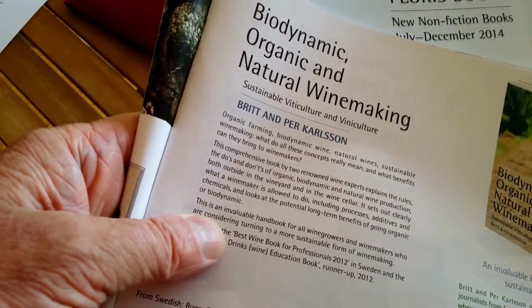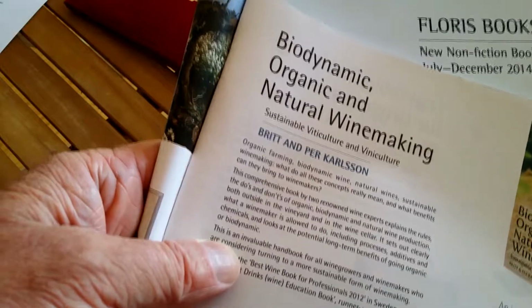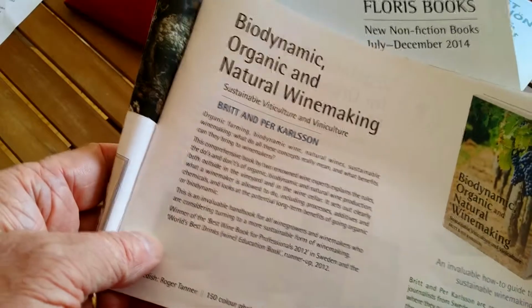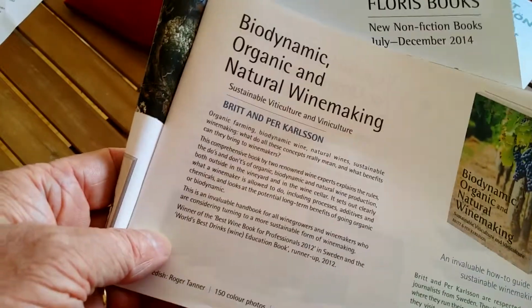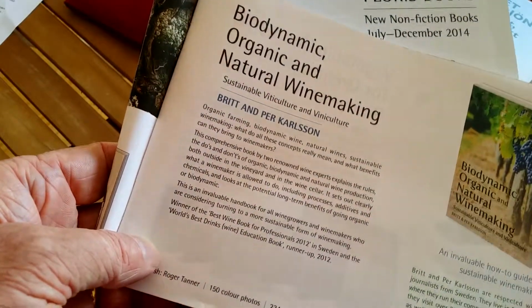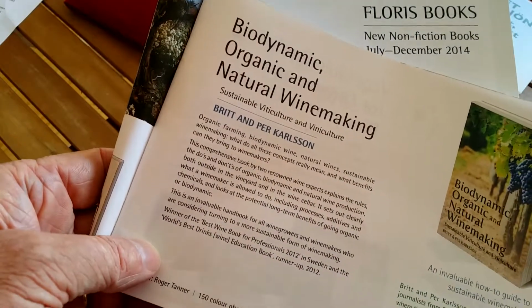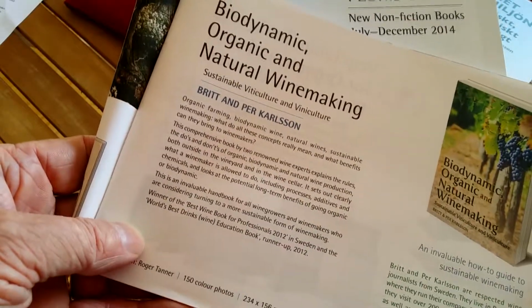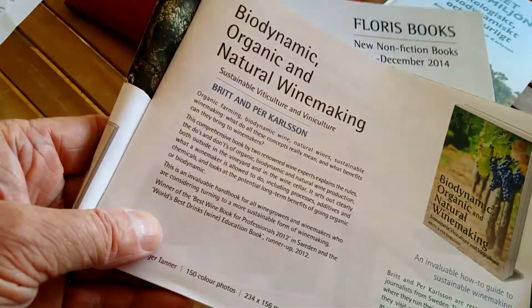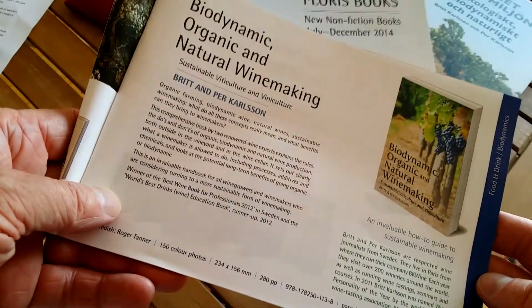The purpose of the book is to explain what these different types of winemaking, what these different systems of wine growing and winemaking actually mean. What we want to do is to explain to you what is organic winemaking, what is biodynamic winemaking, what is natural wines. We're not out to explain that this is good or this is bad or this is how you should do it. We're actually giving you the facts so that you, the reader, can take an informed decision of whether you think this is good or bad yourself. So we want to give you, the reader, the facts.